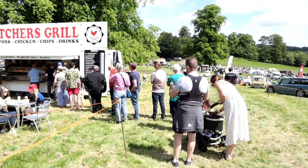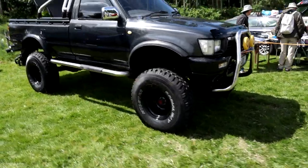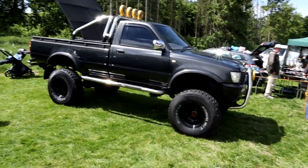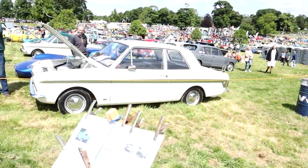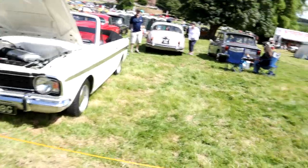And a queue for burgers. Do like that. Hopefully one of these days my surf will sit that high. So heading into territory that I actually do know something about. Mark II Lotus Cortina. Looking glorious in the sunshine.